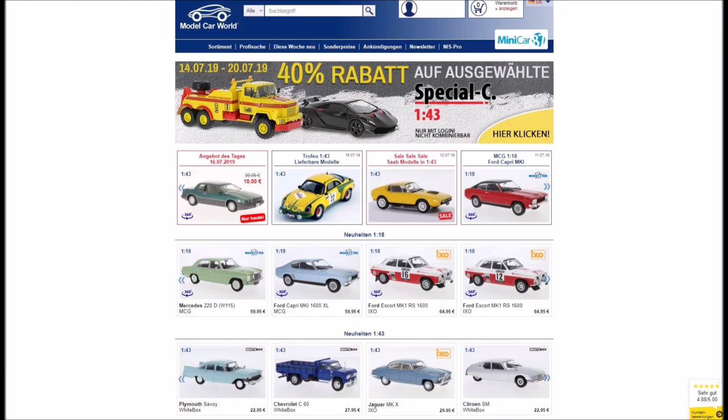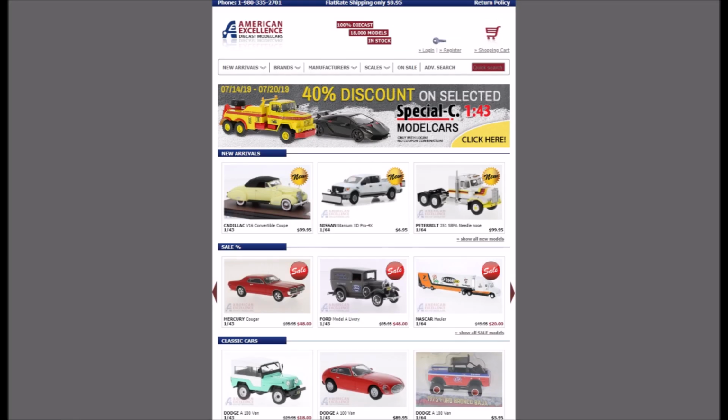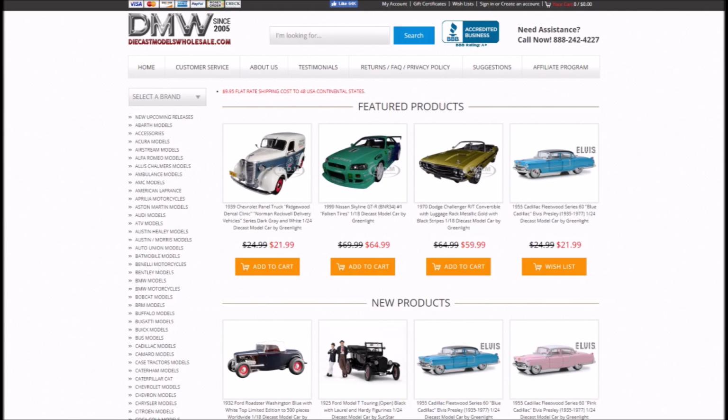The website that I mentioned earlier, modelcarworld.de, has an American equivalent, and it's called AmericanExcellence.com. They're one and the same company, so if you're from the United States, check out that website. And another online retailer for North America would be Diecast Model Wholesale. So these are basically your two online options that I'm aware of.